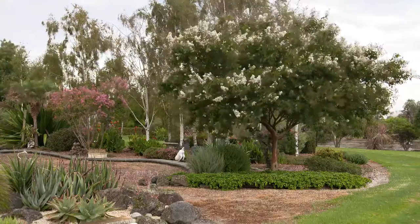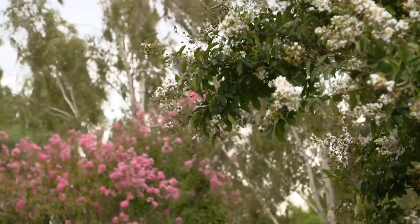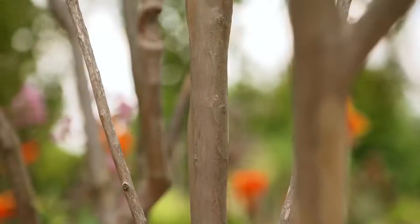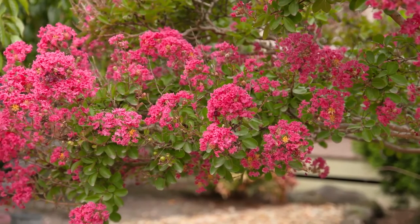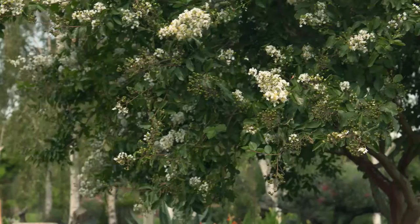Crepe myrtles are exotic beauties. Tough, gorgeous trees with something to offer in every season. From lush-looking foliage to striking summer flowers and attractive mottled bark. These old-fashioned beauties are also super resilient and tolerate hot, dry conditions. So they're the perfect choice for modern gardens.